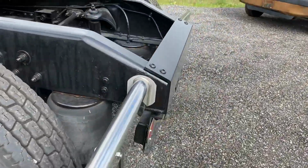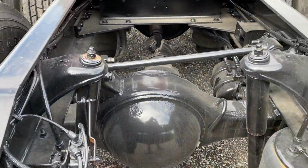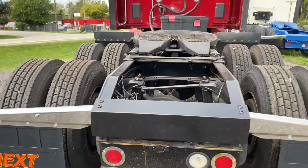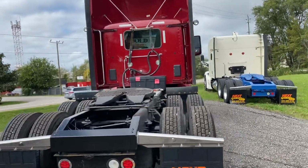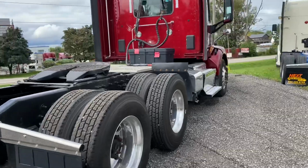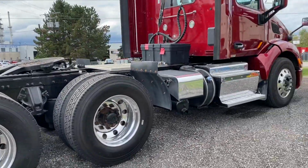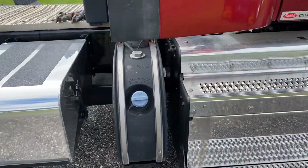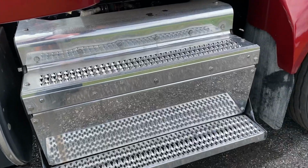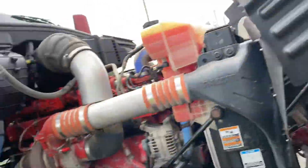You've got the Pete low leaf air suspension, 4-bag, with 40,000 pound rears. I'll give you a good look here. We've got a wind deflector on the top, and that's removable, as are the side extenders if you need them to come off. We've got a polished battery box, an unpolished plastic DEF tank, and then polished steps. BF Goodrich tires on both front steer tires at about 80% tread.